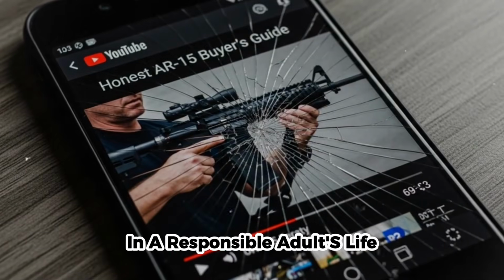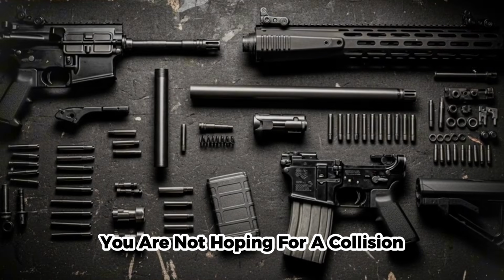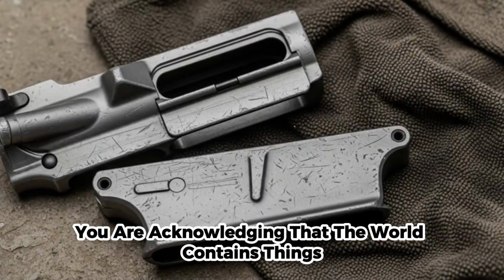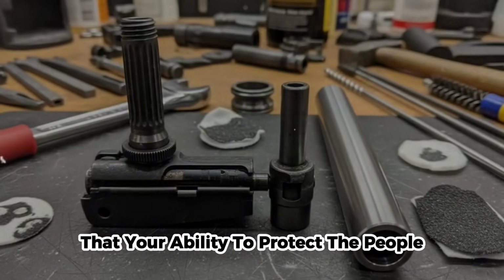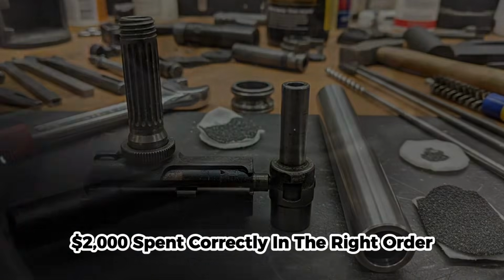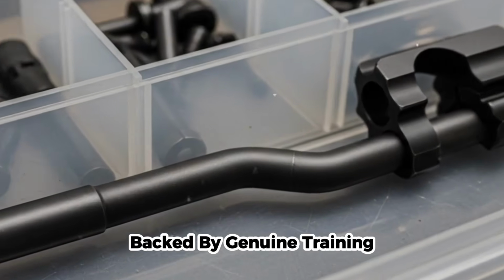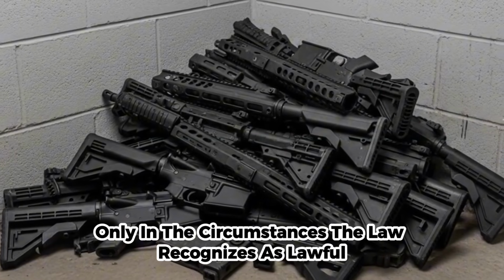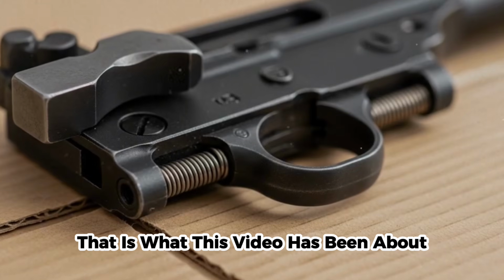responsible adult's life. You are not hoping for fire when you install smoke detectors. You are not hoping for a collision when you wear your seatbelt. You are acknowledging that the world contains things you cannot fully control, that your ability to protect the people you are responsible for matters, and that preparation beats the alternative. $2,000 spent correctly in the right order, backed by genuine training and a commitment to using these tools only in the circumstances the law recognizes as lawful. That is a responsible decision. That is what this video has been about.